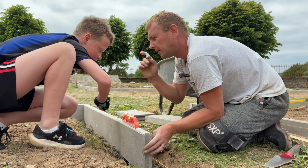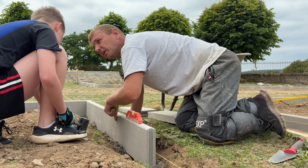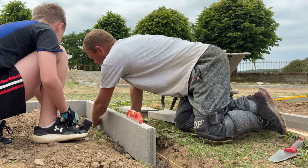I'll show you another trick as well. You see this line here? Can you see how it opens up as it comes up? Yeah. That means it's not straight. You see how that one's perfect seam?